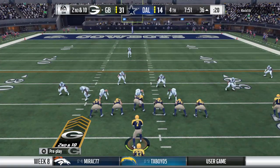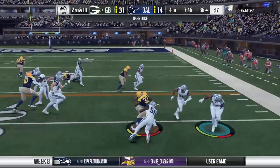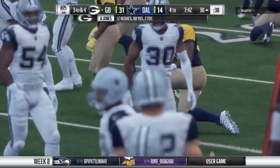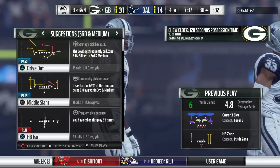Here we go. They'll run it with Jones. Gave a glimpse of his quick feet and then taken down right at the 30. They get 6 here after the incompletion, and it'll leave them with a 3rd and 4.